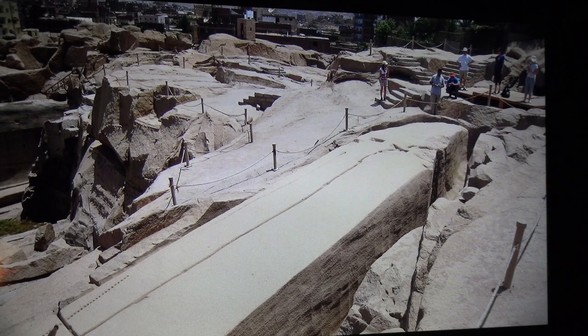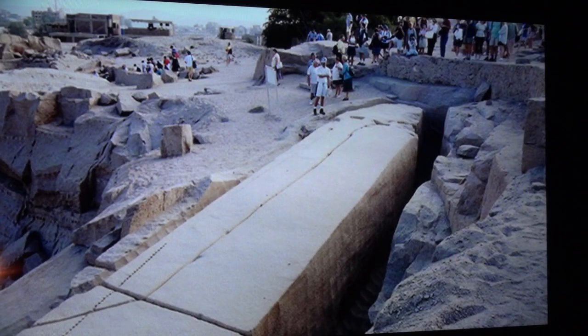4, 5, 6, 7, 8, 9, 10, 11, 12, 13, 14, 15, 16, 17, 18, 19, 20, 21, 22, 23, 24, 25, 26, 27, 28. Now the holes go off the picture the other way, another 20 some odd holes being drilled. You can see more of it down here.